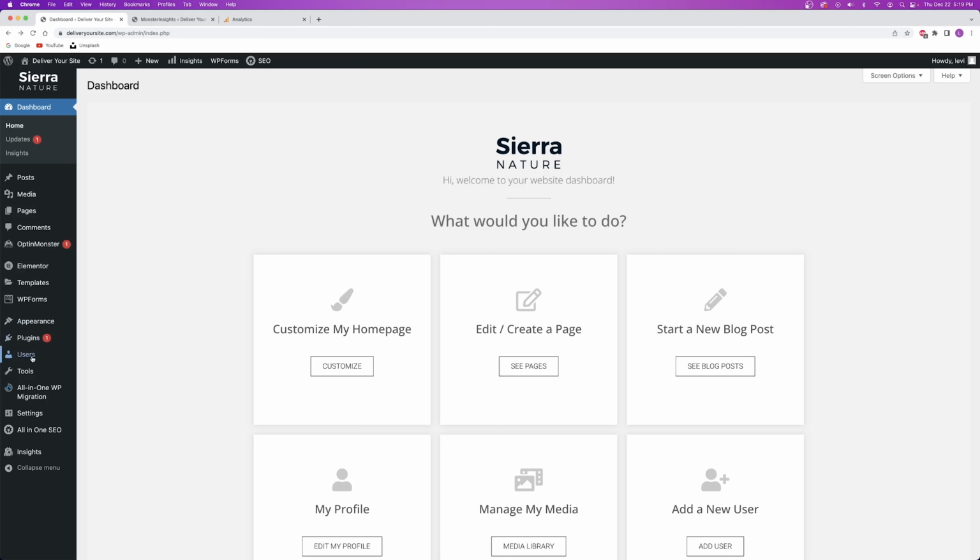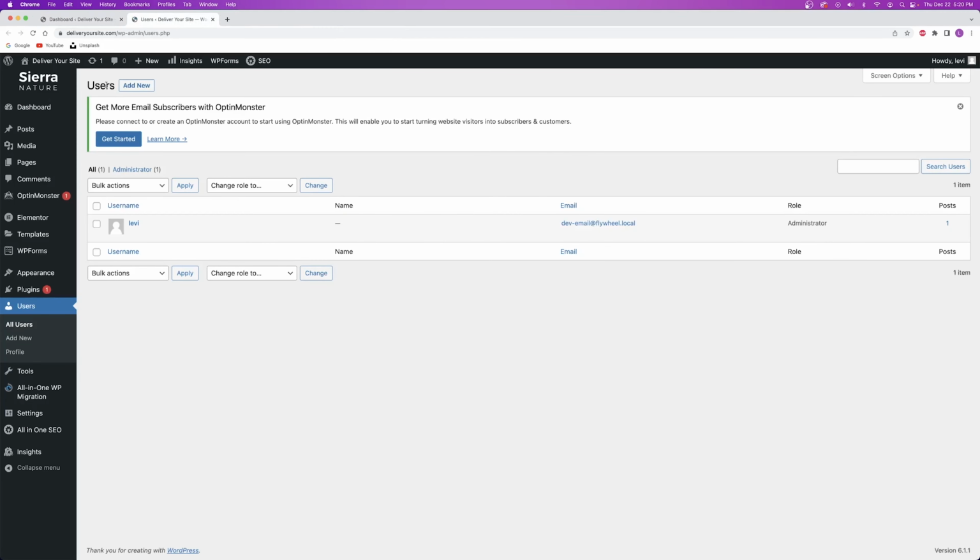We can go over here to the left-hand side for users, and we can click on all users right here. So let's go ahead and open that up on a new tab, and then we can close out of these two as well because we don't need them anymore. So now we're under the users tab, and you'll see right here is a full list of all of the users that have access to the website. And right now there's only one, and it's mine because I'm the admin and I haven't created any yet.